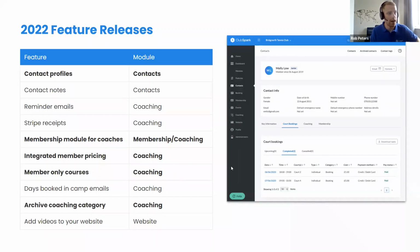The screenshot here that you can see, this is via the contacts module. So if I go into the contacts module and I search for a player that I know is attending my program, so I've got Molly Lowe here as an example, it will then pull up their key information, court bookings, coaching, and membership. And so it will show you all of their upcoming coaching sessions, past, completed, and cancelled. And so in the past, you would have had to go into the coaching module and find an old archived course to find their booking. But now you can see all of their history really easily.